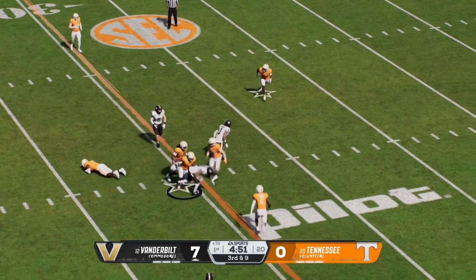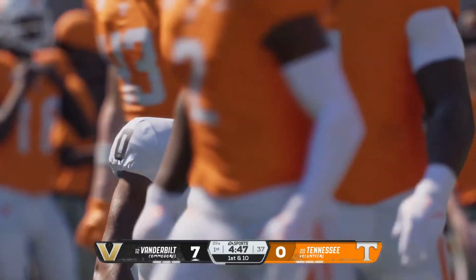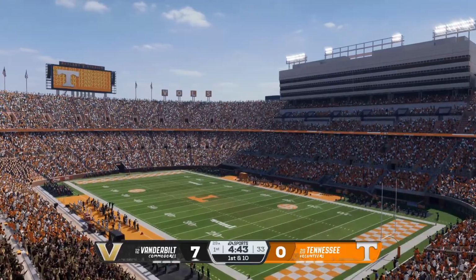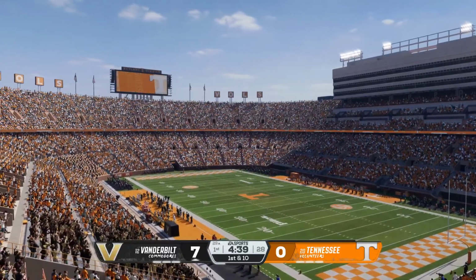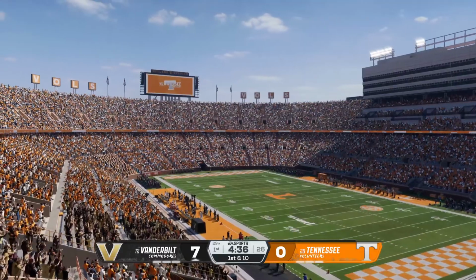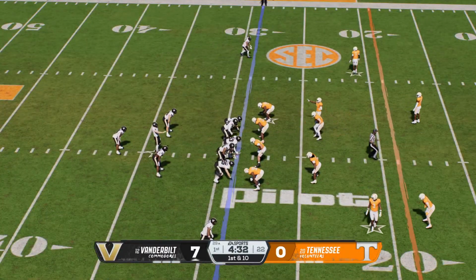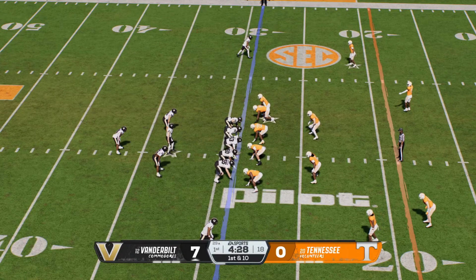Finds his man. They make the stop, but good enough for a first down at the 29. Well, it's a good thing they pick up the first down here, because it would have been interesting to see. They were kind of in that no man's area there. If they did not pick up the first down, would they have kicked the field goal or would they have gone for it? But here, doesn't matter. Nice first down. And the Commodores pick up first down yardage to keep the drive going.